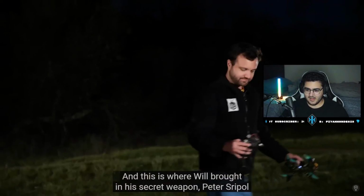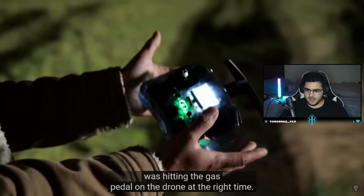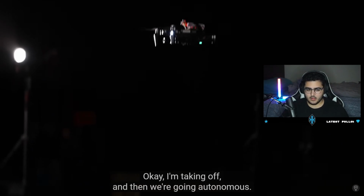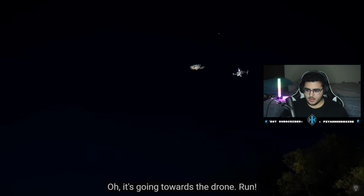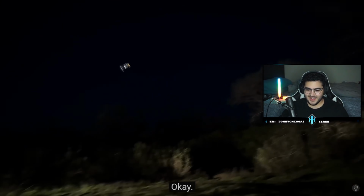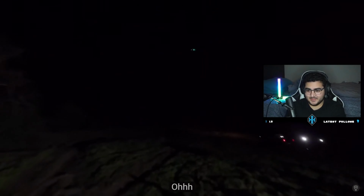And this is where Will brought in his secret weapon, Peter Schriepel. But to be fair, all Peter was actually doing was hitting the gas pedal on the drone at the right time. All the other choices were being made autonomously by the drone itself. Okay, I'm taking off, and then we're going autonomous. All right, okay, so it's hunting. Whoa, it's hunting the drone. Hey, drone, run! Oh, it missed. Oh boy, it's coming back. Okay. Go! It missed. It reminds me of a bull fight! Oh! That looked pretty good.